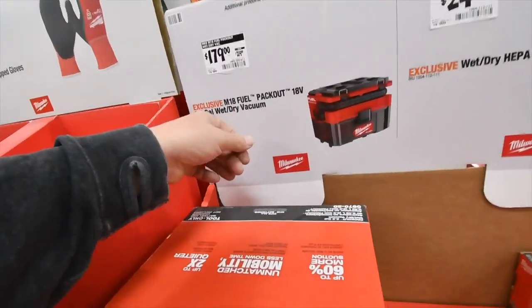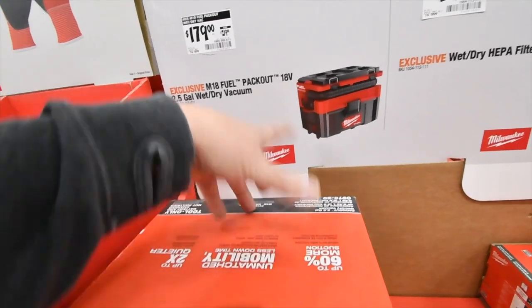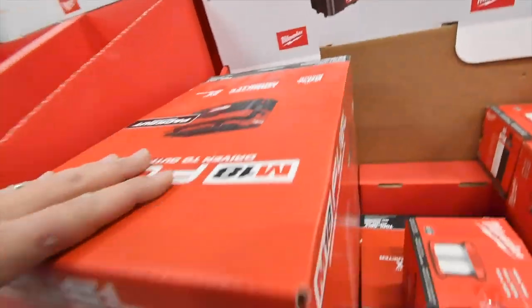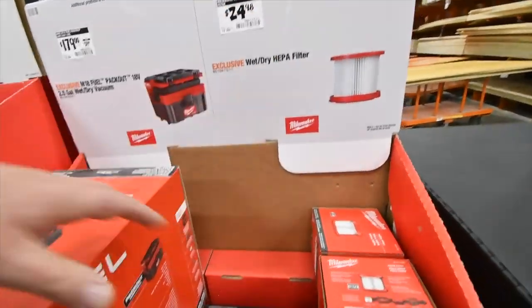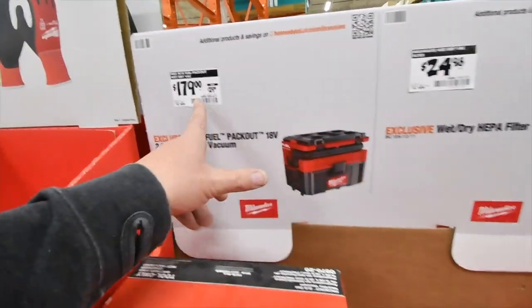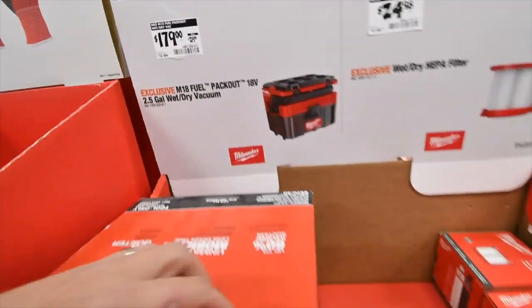For $179, was $219, you can get the M18 pack out vacuum. $179, you guys, not bad. And you can get a filter for $24.98. So I'm glad that they actually reduced this price. It really was $219 before.